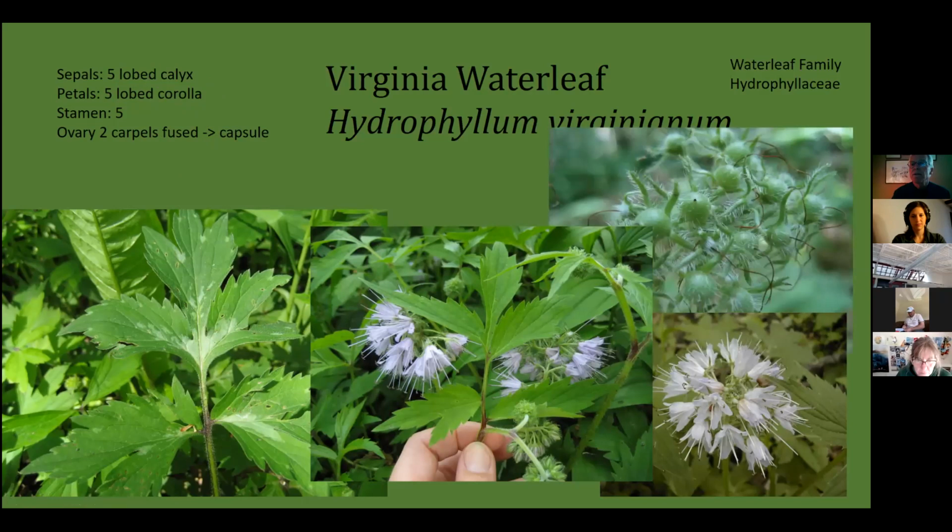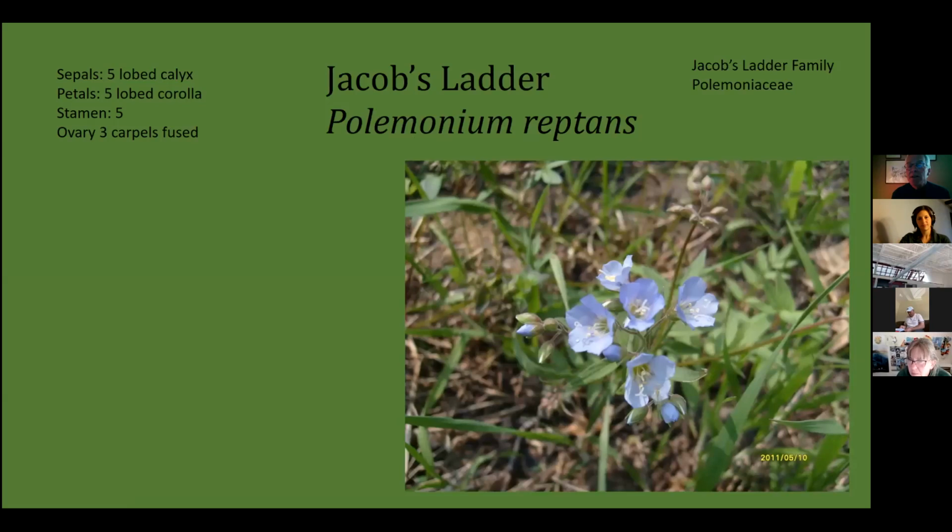Very hairy. Jacob's ladder. I think I may be partial to blue wildflowers. Every time one comes up, I say, this is one of my favorites. But like the water leaf, I usually recognize it by its leaves.